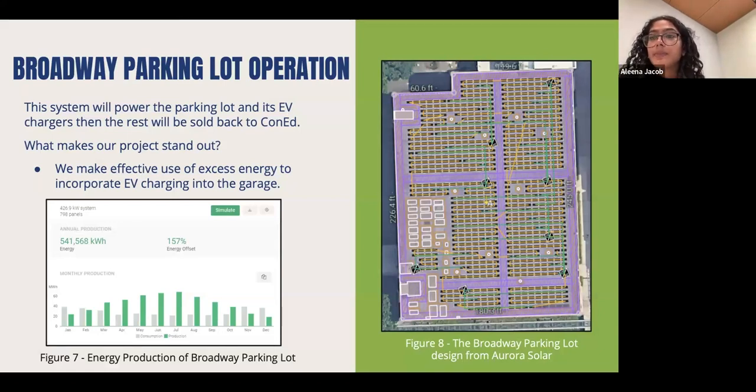The system would produce about 541,568 kilowatt hours. And the x-axis of the graph indicates the month, and the y-axis indicates the amount of energy produced. And then the gray bar is the energy consumed by the building, and the green is the production of the PV system. As you can see, the energy production in the summer months exceeds the consumption, and then in the winter months, the energy consumption is slightly higher than the production due to the lights being on in the building. Next slide, please.